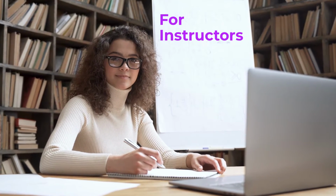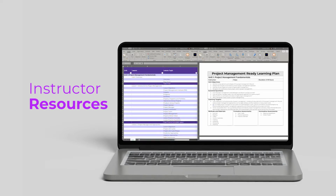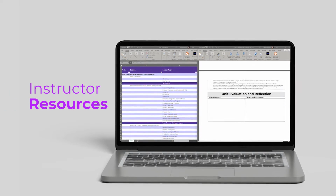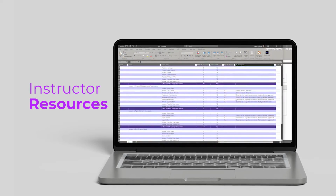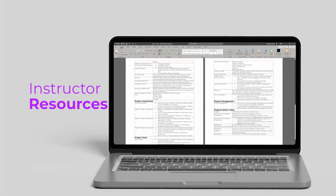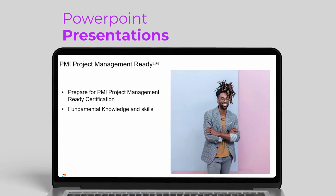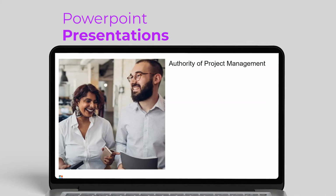Some of the benefits for instructors include instructor resources like course syllabus, unit plans, PowerPoint slides, pacing guides, answer keys, and warm-up, extension, and unplugged activities. These resources free up valuable time to focus on helping learners reach the peaks.